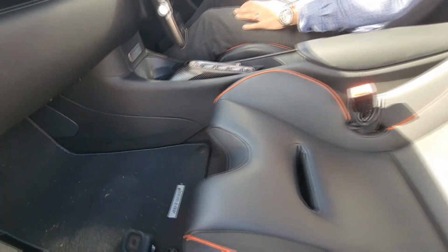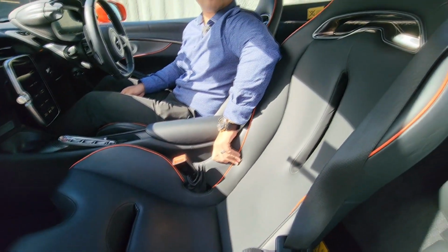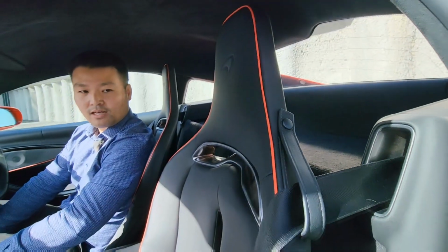Yep. Well, the thing I like about these seats is that they've made them fairly comfortable, but they're still single piece seats. So that means they're a lot stiffer and they're probably a lot lighter. So thin. Look at how thin this is. Seats that can recline. Yeah.